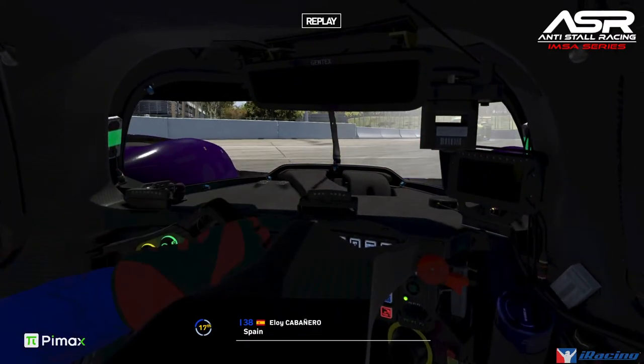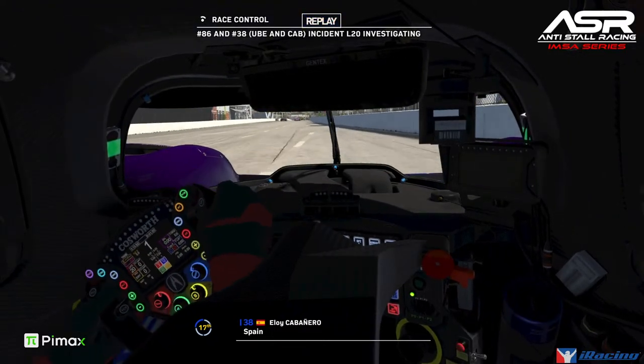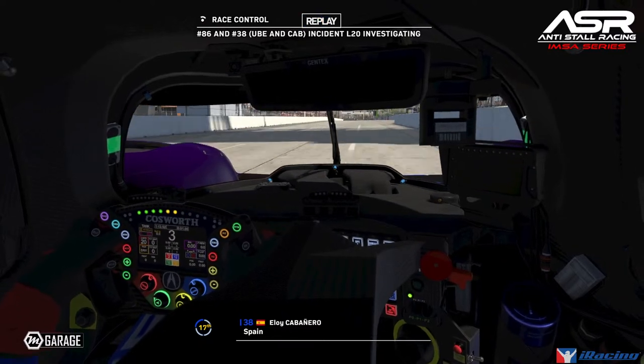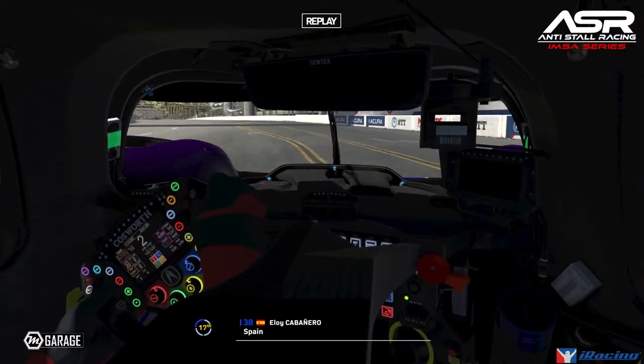But twitchy there through the corner for Eloy. Oh, he's done it again. Yeah, a different corner. I thought he was going to be in the same corner, and that incident is what's given him a drive-through penalty. We saw it pop up at the top in the message from Race Control. That's a drive-through penalty for Eloy Caballero for too many incident points. The driver that led the race has now got too many incident points.